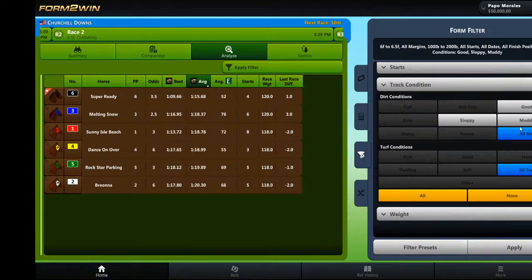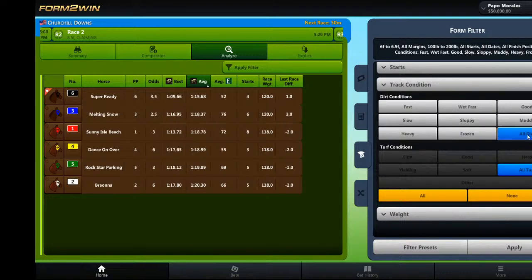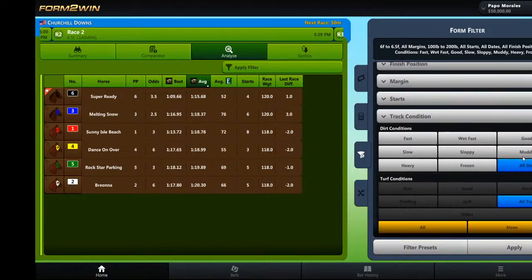But I'm looking out my office window, and it's beautiful outside here in Louisville. So I'm sure it's a fast track. But I believe the turf is good today because we did get some rain yesterday. But this is not a turf race, so we'll just concentrate on all dirt. We'll hit apply.